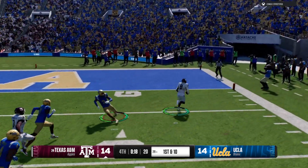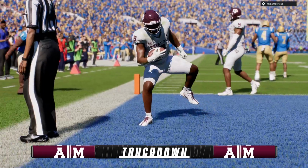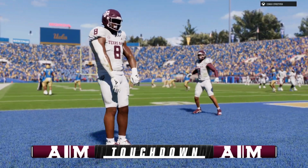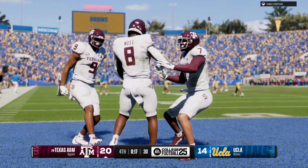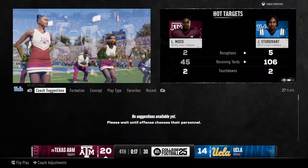Gets it out quickly. Headed to the end zone. Touchdown, Aggies! And they've got the lead in the final minute. And how about this offense, man? They knew they needed to execute. Great play calling, great drive, put it together.